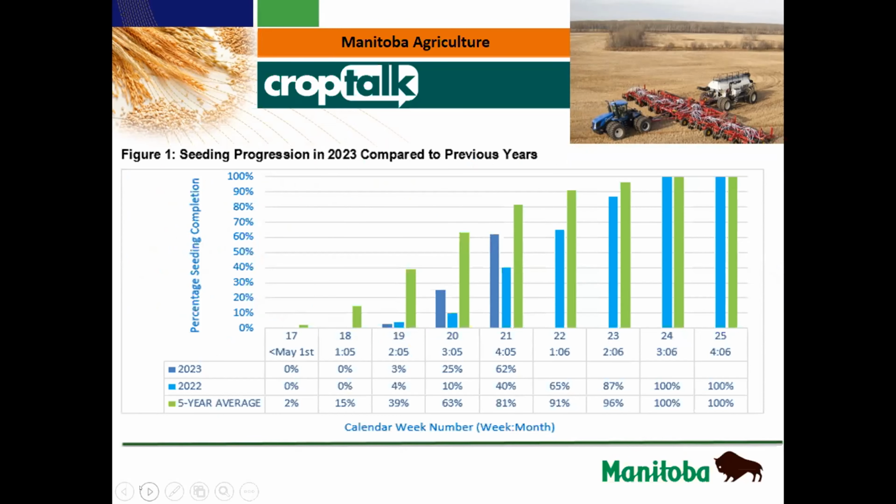So when you look at where we are right now, we're in I guess the 4th week of May, and we're about 62% completed for 2023, where the 5-year average is 81%. So we're definitely close, but by the end of next week we could definitely be at that 91% complete, I would say, if conditions remain the same. So we could definitely catch right up to the 5-year average. So that's good.